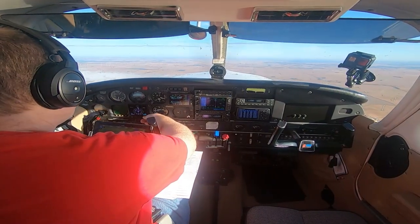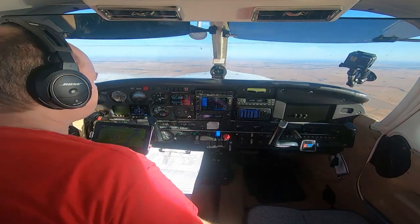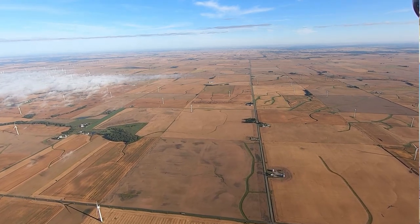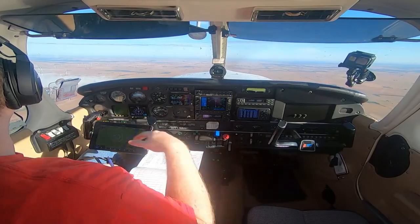Get a little bit of wind up here now. Our cross track has changed. Well, actually now we're on the 003 radial. Surprised, it was totally calm back at our airport. But the windmill's over here.